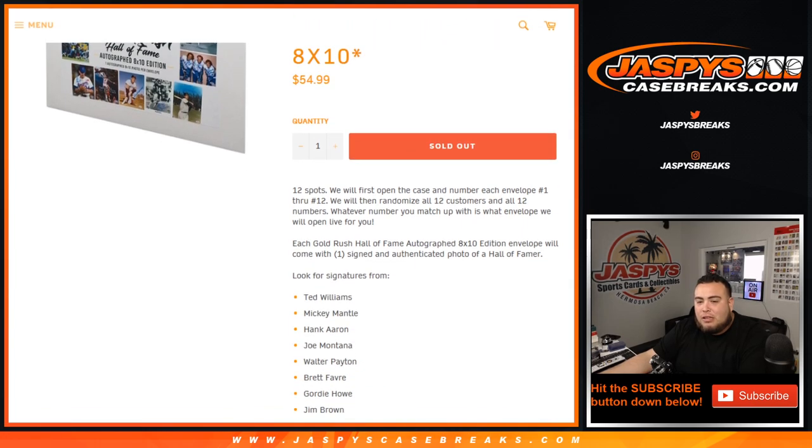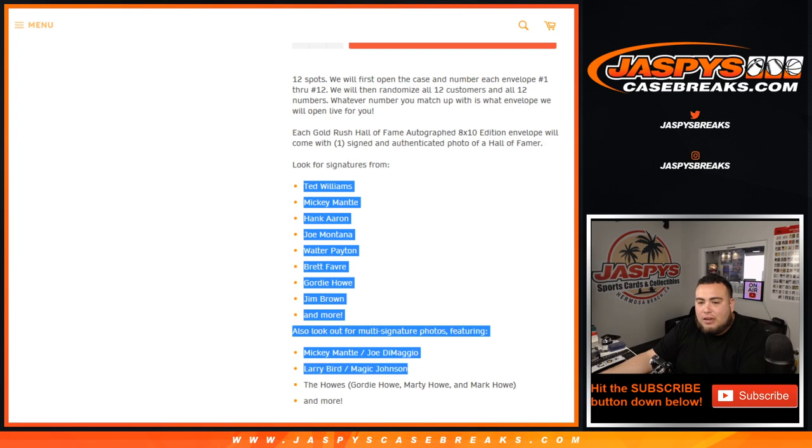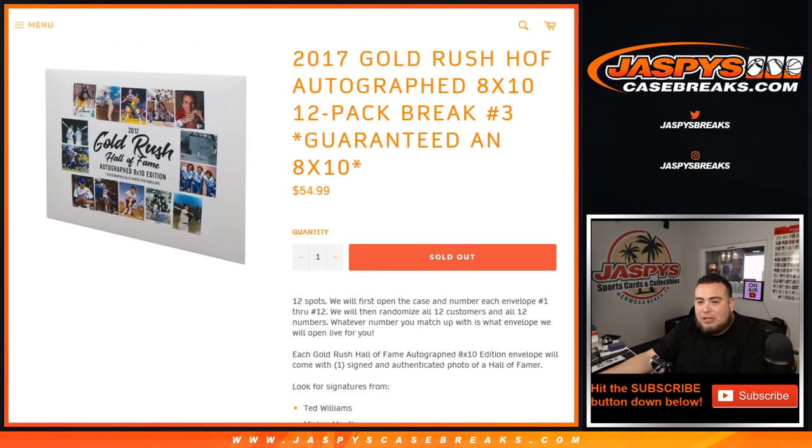And again, pretty strong headliners in here. Ted Williams, Mickey Mantle, Hank Aaron, Joe Montana. And there's also dual signatures as well. So again, you're guaranteed one. Not a bad price at $55, guys. So let's actually open up the case first. And we will number these.